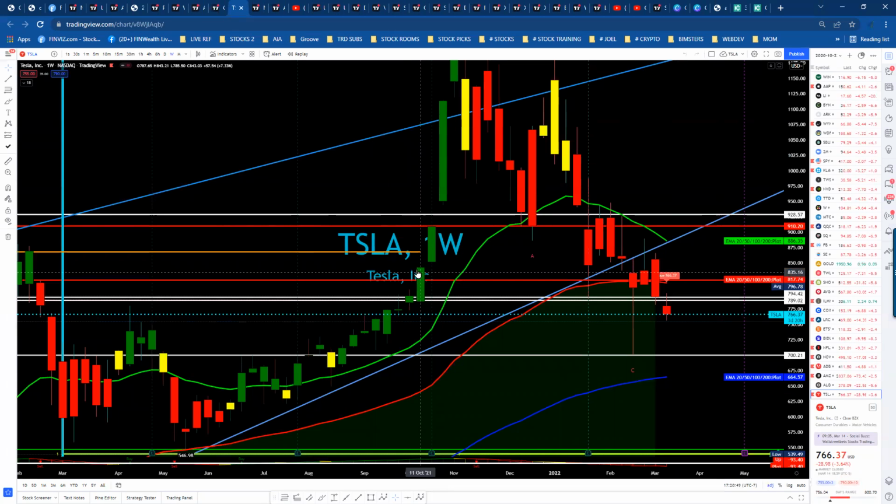Tesla, you can see Tesla here showing weakness as well. We talked about this in the video. If it doesn't get back above 800, more likely it's coming down. So it came down right close to that 750, about halfway. 700 would be the next line in the sand. If it can't break above, then we're working our way back down closer to 700. If we break that, then 664 would be the next line in the sand for hopefully support.